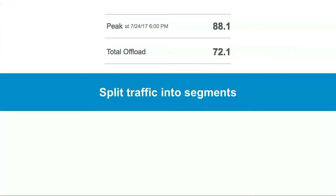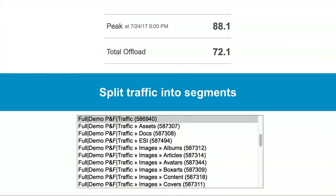So the first thing is split your traffic into segments, and not just domain X, domain Y, domain Z. Split it, like for example, I did here. I split it by assets, so CSS, JavaScript, font files, and there I expect offload of probably 100%, right? All the images, albums, articles, avatars. Why did I make the split there? Because some of them are really long-tail content. The avatars are not long-tail content, and I want to have maybe different caching strategies for them. And I want to see the result whenever I make changes.